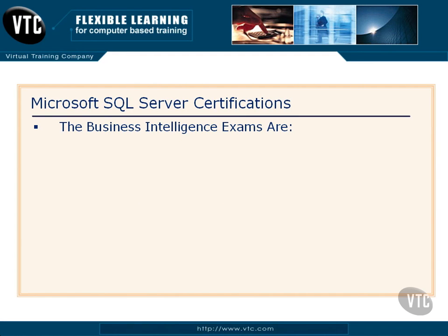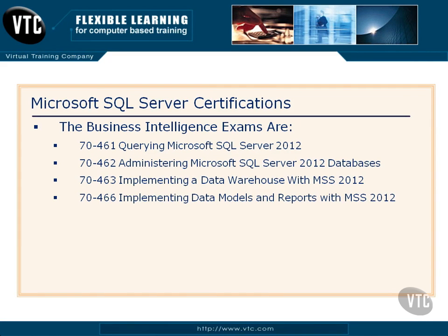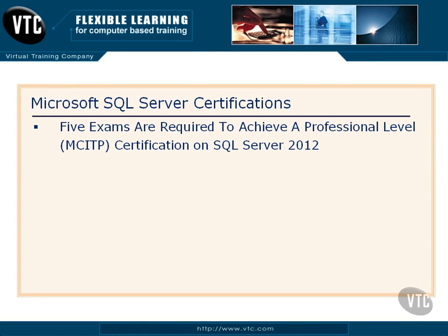So if you want to get the Business Intelligence certification, those exams are going to be, notice, our 3 friends, 461, 62, and 63. Then exam 70-466, implementing data models and reports with Microsoft SQL Server 2012, and then 70-467, designing business intelligence solutions with Microsoft SQL Server 2012. So that just gives you a little idea of what's going on with their certifications.